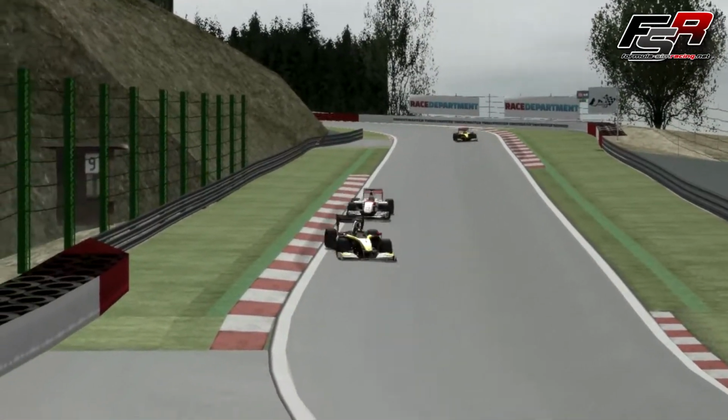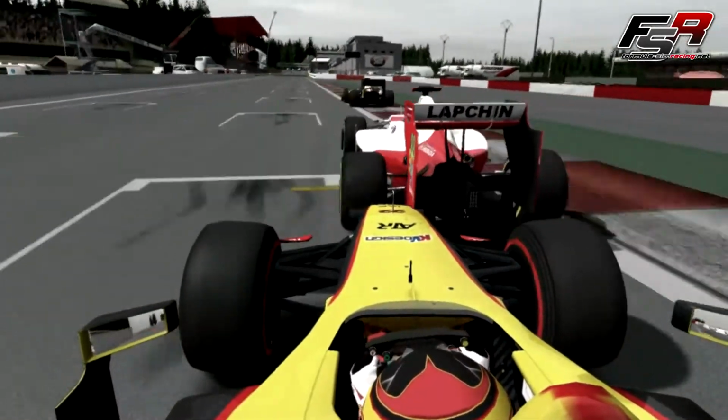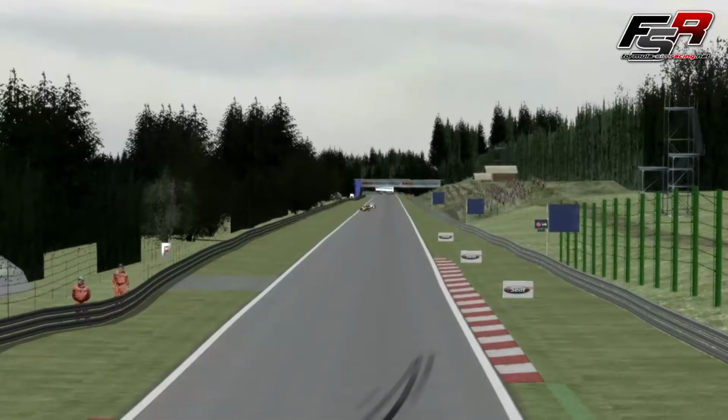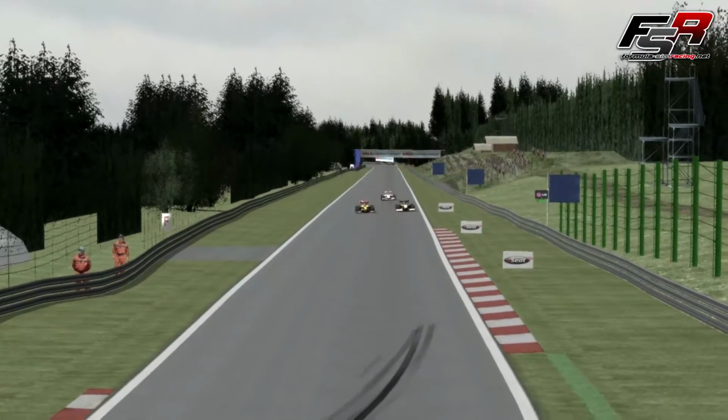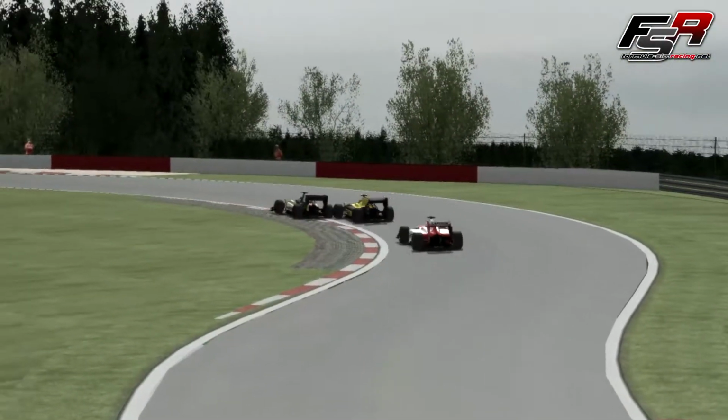However, with higher wings, Lapchan couldn't quite find his way around, and as Van Dorn caught up to the pair, Lapchan appeared to deliberately allow his sister teammate through. Van Dorn just managed to get ahead of Huis down the Kemmel Straight, but undeterred, Huis stood his ground and defended the position around the outside.